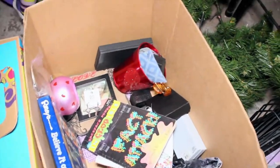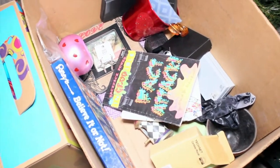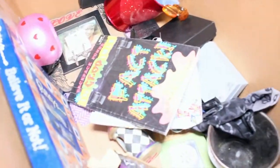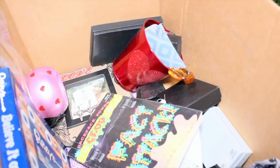And then in this box, there's just a bunch of junk that, like I said, I've already decided I'm getting rid of. So there's frames, some jewelry that I won't ever wear, an old mouse that doesn't work for my computer. Yeah, just a bunch of stuff that I've already decided is not worth keeping.